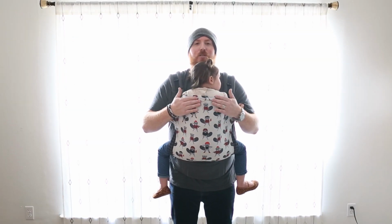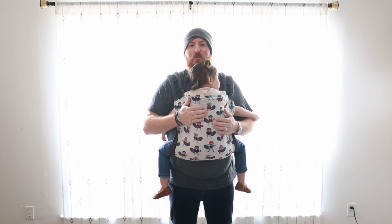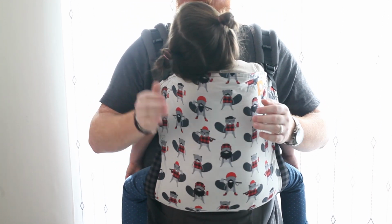So we've transitioned here to the Tula Toddler size carrier. It goes from 20 to 65 pounds. And I have Baylor, who is just over 4 years old. She is between about 44, 45 inches tall, and she weighs about 35 pounds.